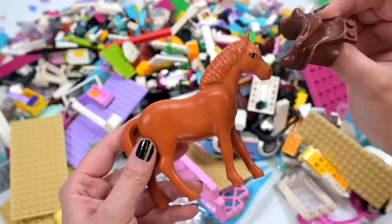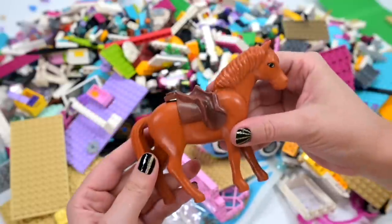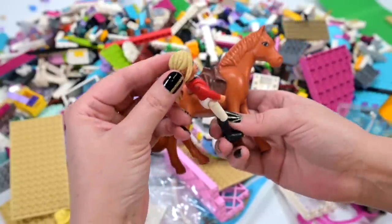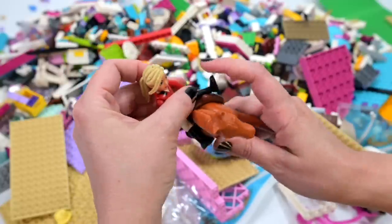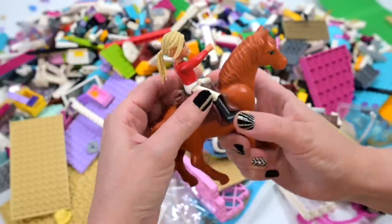This must be a saddle. I'm going to have to look up what set this horse comes from, because this is super exciting. So if there's a horse in here, maybe there's a rider, and there is, a very, very manky rider over here. Somebody's tried to color her hair in. But there's no paint chipping or anything like that. She's just very dirty and her hair's colored in. I might be able to fix that.